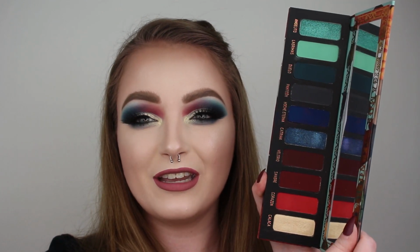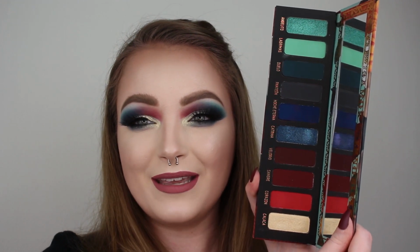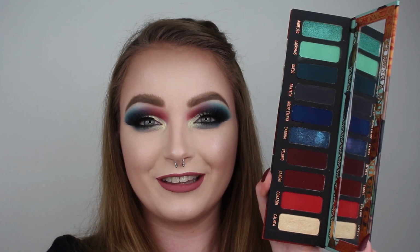I mean, even look at these beautiful roses and floral on the back. It is so stunning. But what really got me, though, was the color story. When I first saw this, I fell in love immediately. Just look at how beautiful and grungy it is. It definitely fits my style. But look at that gorgeous teal, the reds. Oh my gosh, I am literally living for it.